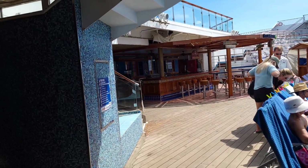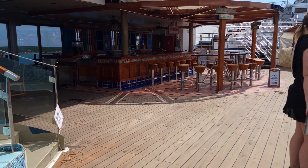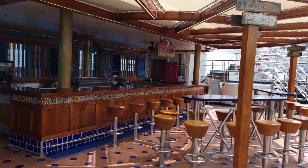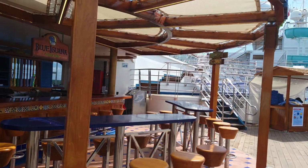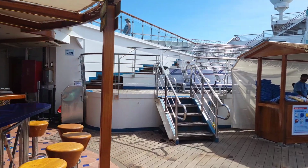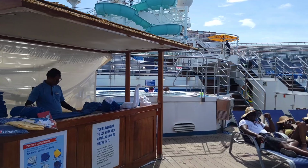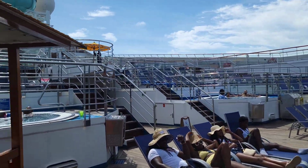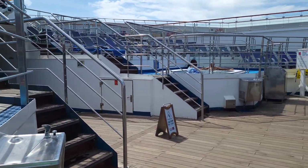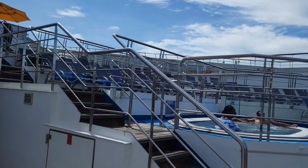So, the tequila bar's not open yet, but the rum bar is. We've got two hot tubs on this end. One there. One there, and if you turn around, this is where they play the movies for the dive-in theater.